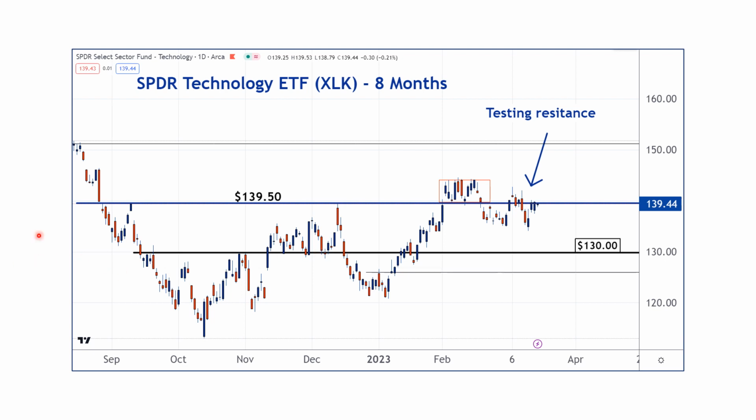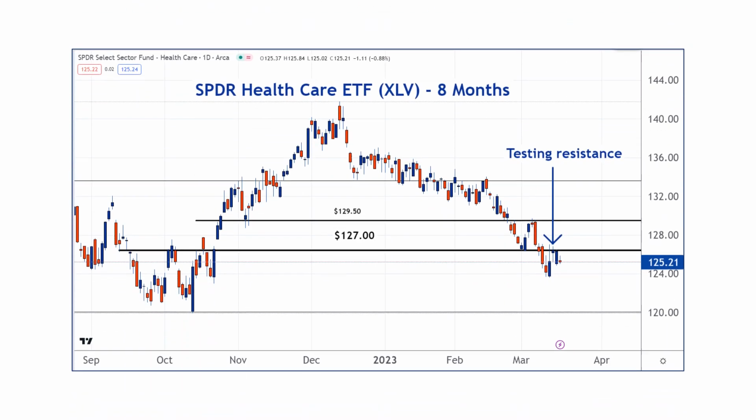All right, now tech is about 28% of the market. The second biggest sector is healthcare. And this is the ETF that tracks healthcare, XLV. And we can see the same situation. We're testing resistance. We got right up to there, right around this 127 level. So resistance back here became support here, and then it became resistance.